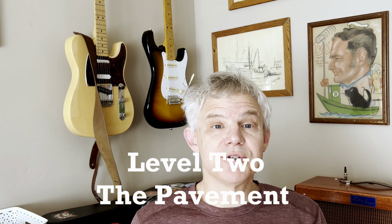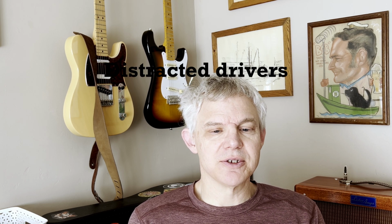Okay, now level 2, I call the pavement. It's just about anywhere that has pavement, but really, the focus is on places that don't have a lot of traffic where you can safely ride. Of course, that's defined by whoever thinks is safe, but for the most part, I try to limit interaction with cars just because I don't want to get hit.